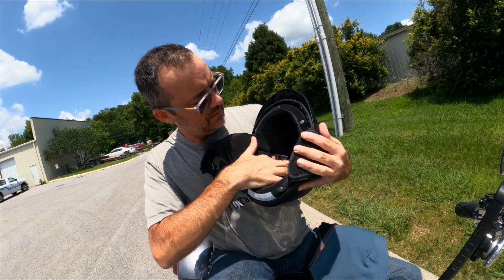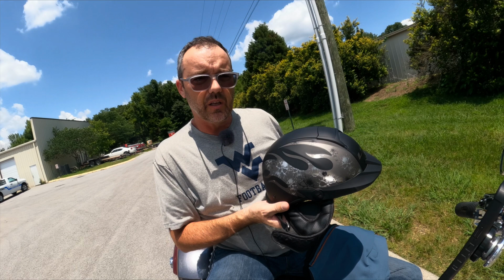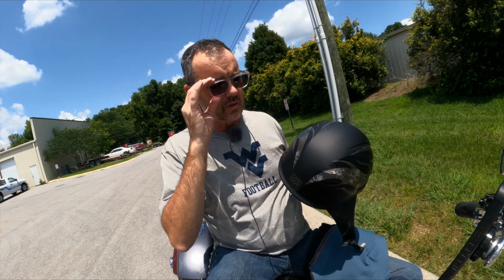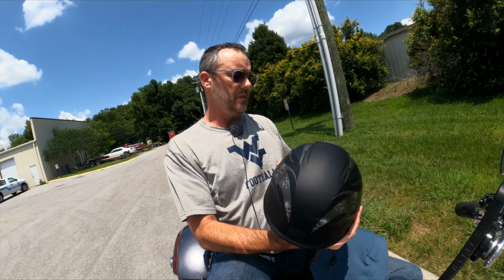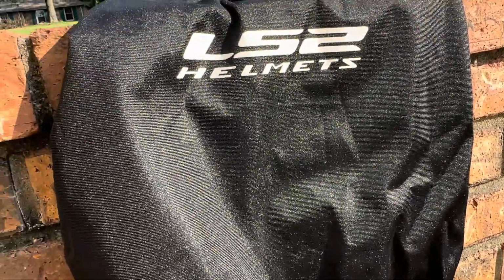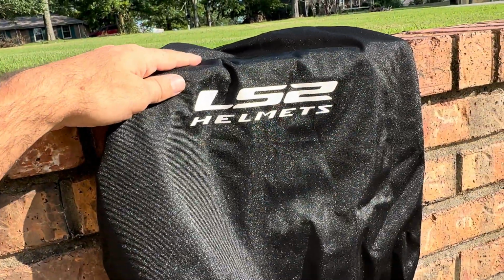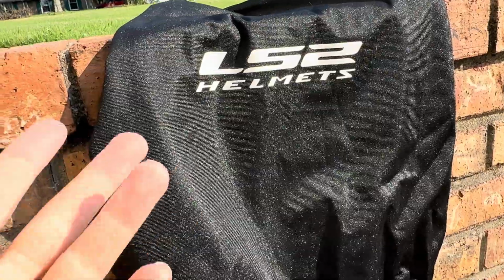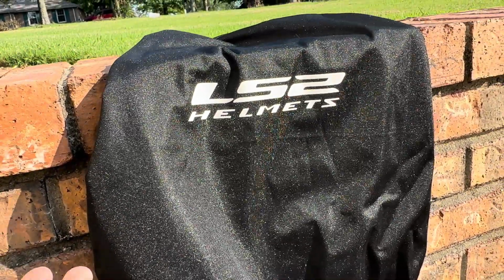The padding is comfortable. But I really like the visor. The visor is undistorted through the vision, and the airflow is nice. This helmet also has this little carry bag. Probably won't be using it very much, but it might be handy actually on the road. I can throw that in without concern for it scratching the helmet. Just lay that out. Drawstring, kind of handy. You don't think about it until you need it.